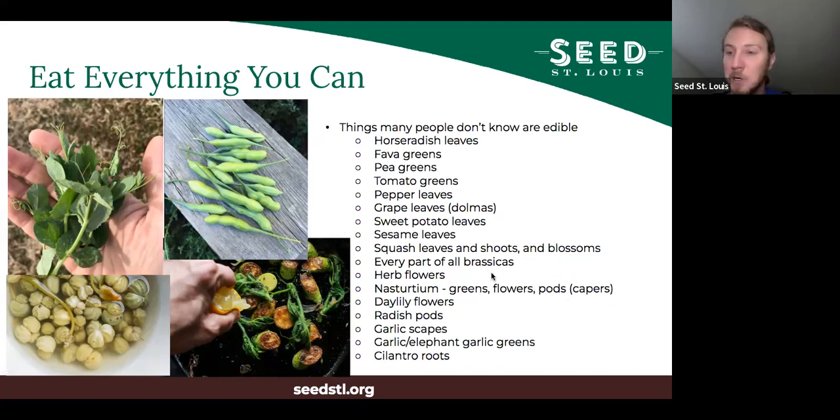The flowers of herbs are all edible and usually taste kind of like the herb. If you are growing nasturtiums, which is a common flower, you can eat the greens, the leaves, the flowers, and the pods, which are actually pickled and turned into capers. This is a picture down here of the pods. They're also sometimes called poor man's capers. The flowers of daylilies, as well as the green shoots when they're first coming up in the spring, are edible and are a commercial crop in some areas of East Asia.